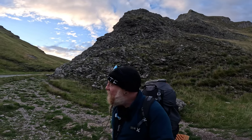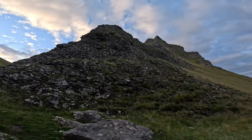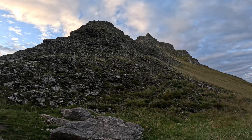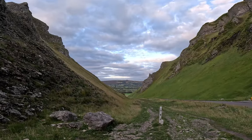So this here is a scramble called the Devil's Elbow. So it's a really good scramble, quite difficult. But if scrambling's your thing, then this is a really good one. Well, I'm way past that these days. Bad enough walking up the top of the hill, mate. Anyway, onwards and upwards.